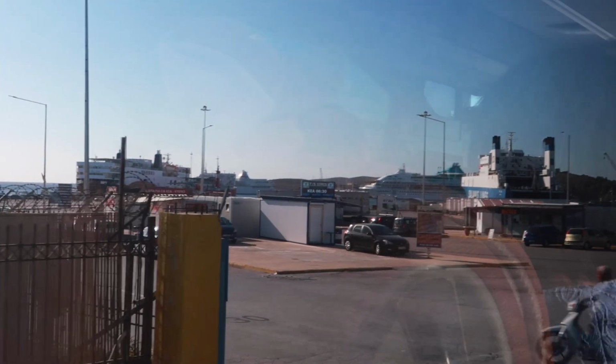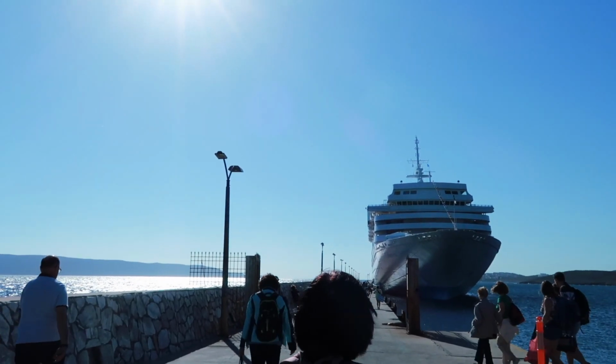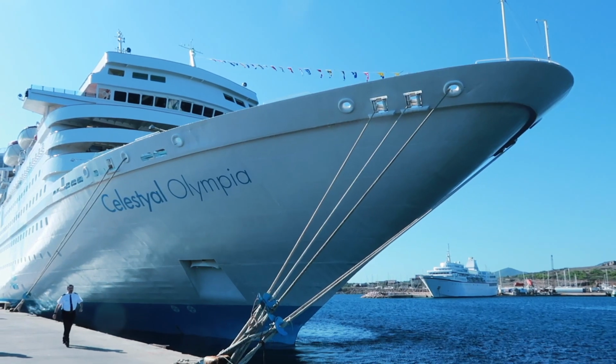Good morning. Today is day 4 and we have made it to the cruise port. Today is the day that we're finally going to be heading to our cruise. I think that's our boat over there. Yeah, I was right. That was the right cruise. I'm excited. My only reference of a cruise is Suite Life on Deck. So I hope it's like that.